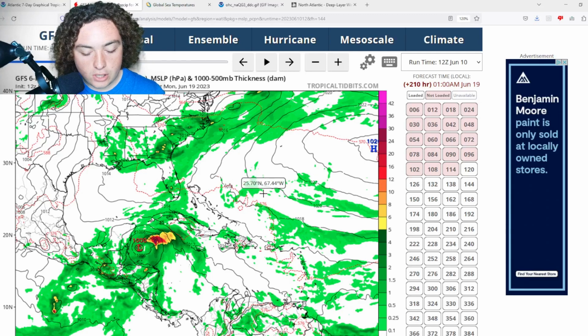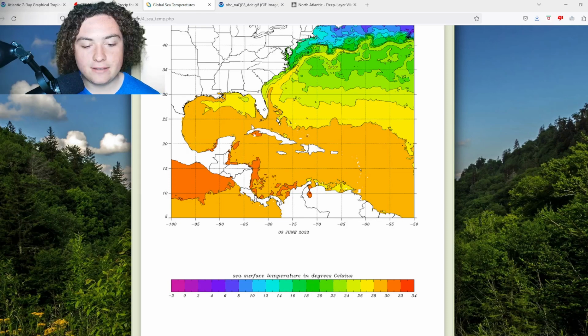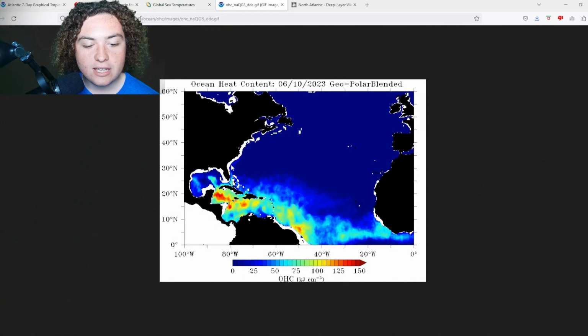So with that being said, we're going to continue to look at the global sea temperatures. Either way, it's piping hot, and these are record temperatures too, especially in the Western Caribbean Sea. We're looking at an even bigger area of 30 plus degrees Celsius over here, which is 86 degrees Fahrenheit for those of you who live in the United States, and that is more than enough warm water to cause this thing to develop. Ocean heat content looks absolutely incredible for tropical system development right there. Over 100 in a lot of these areas.